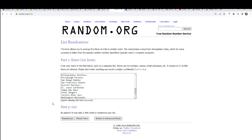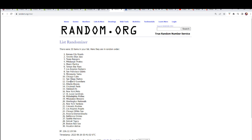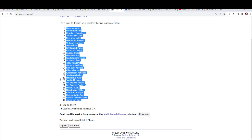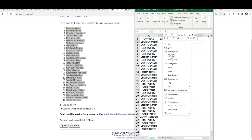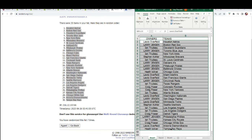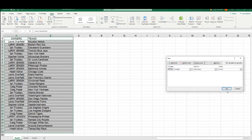Seven times. Lucky number seven. Now you can see your team in the break of the jersey rip. I'm going to put this in alphabetical order right now by teams. Go with the Rays. Organizing it, putting in alphabetical order by team name. Pirates for Larry. Orioles for Larry.